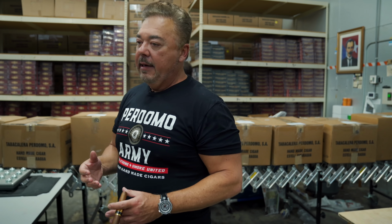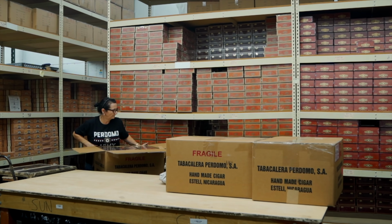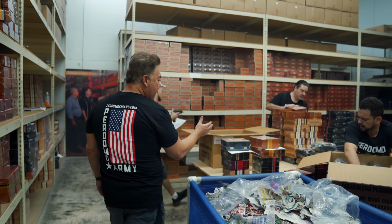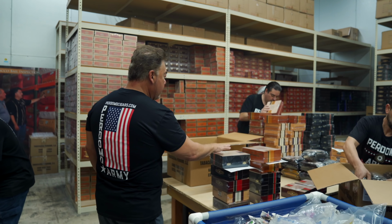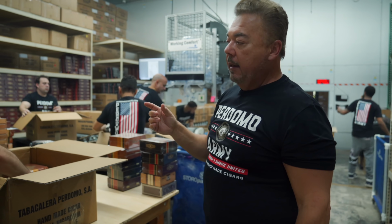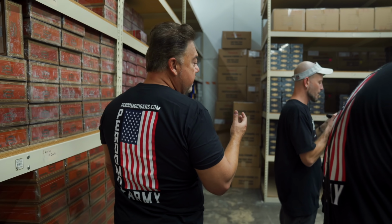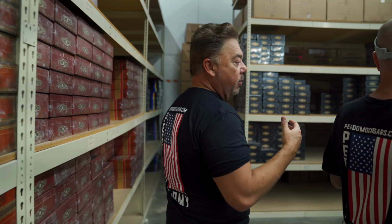As we come back here, you'll see the guys are packaging all the different cigars that we have here. And every one of these are different orders that are going to the customer. Everything's done on a gun. And this also works together with our software to make sure that we have total inventory control.